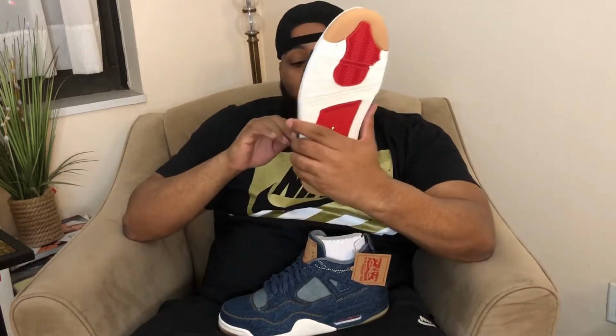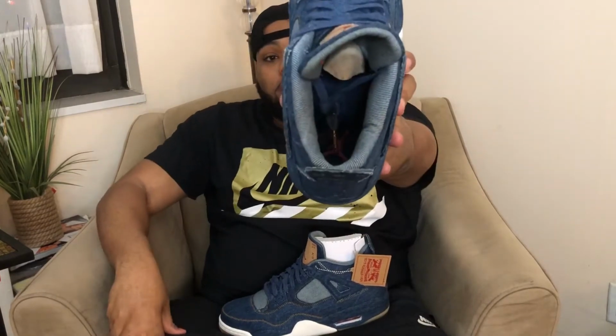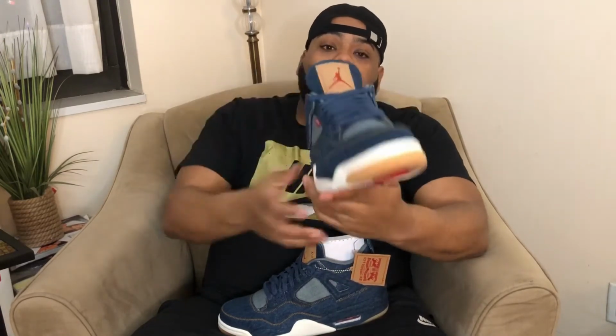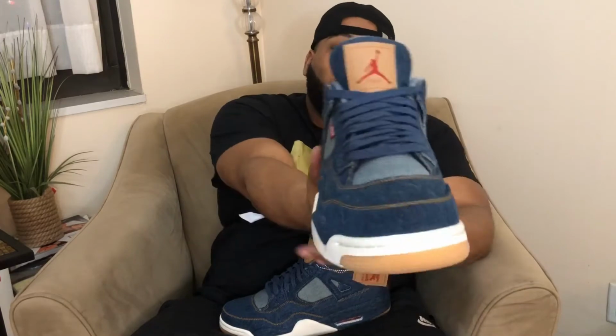On the inside of the right shoe, you have a Jordan sign, and if you can't see that, I'll show that later. On the tongue of the Jordan, you have what looks like the back of the Levi's, where it puts your tag on there, and it just has the Jordan sign with the flight on there.